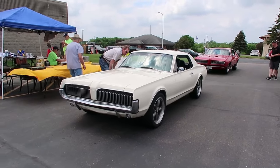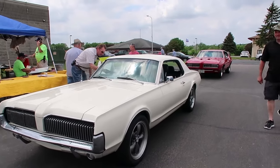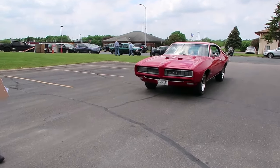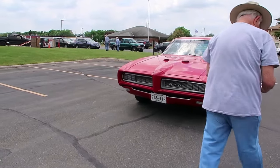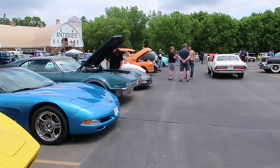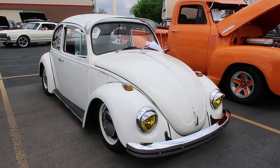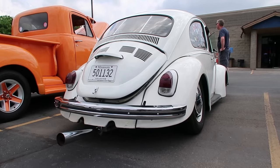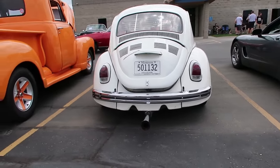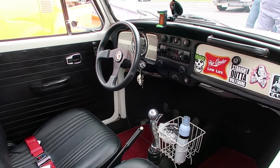Nice Cougar here and a GTO showing up. Just met the owner of this 1968 VW Bug. He's a fan of the show, so that's cool. He introduced himself to me. Thanks for introducing yourself to me, bud. Love how he's got both pipes shooting out the same single pipe in the center there. I've never seen that before. That's awesome. Straight out of Wolfsburg. Love it.